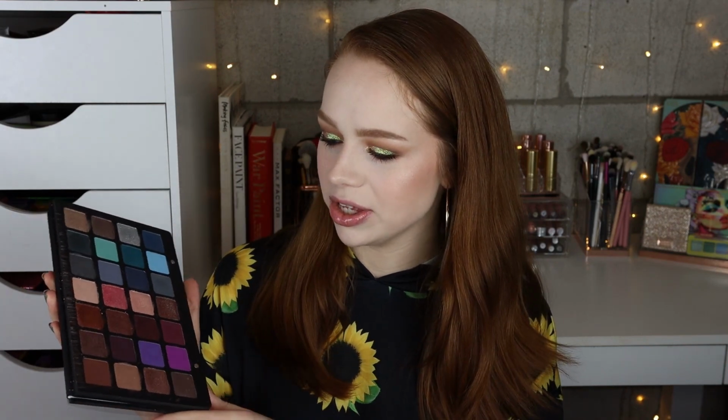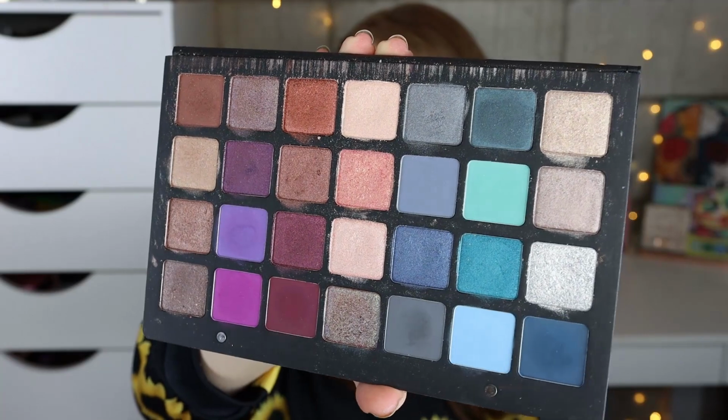So even though this is the highest retail value, I don't think this is the one that I paid the most for. And also I love the quality of this, but it's just something I don't recommend because I just feel like you can get so much more from Natasha Denona and it's so expensive. It's beyond, it's not reasonable at all.